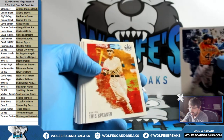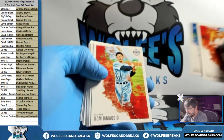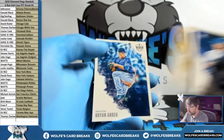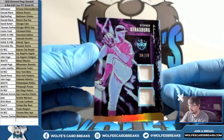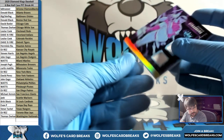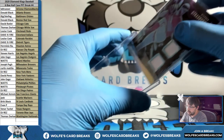Alvarez. Yeah, Taylor Ward. It's not too bad. I mean, NT RPA ain't bad. It was out of 10, and it had a crazy sick another Strasburg. This one's the 50 out of 50 Nationals. Had a crazy sick Angels logo patch on it.